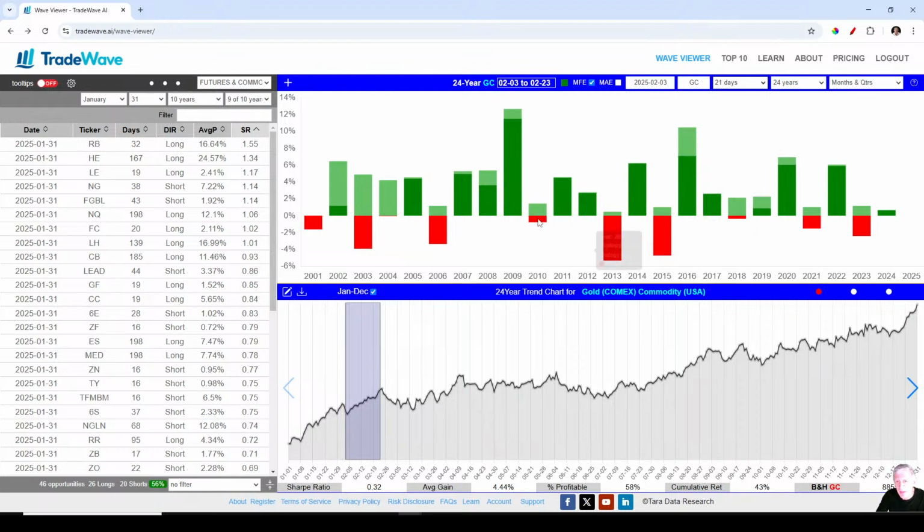On the years that it didn't, well, this one for 2003 went up before dropping, but these other years, it went up 1% and then dropped. Not a great opportunity. I don't see a great opportunity here, at least not for this move. There's a lot of other opportunities coming up at different times.